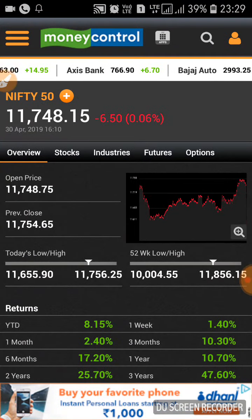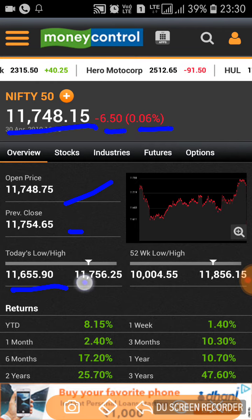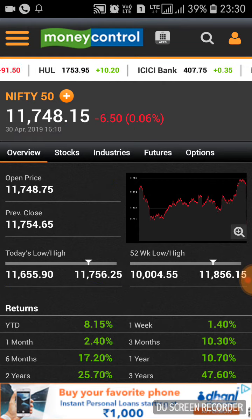Nifty ended flat negative at 11,748.15, 6.50 points in the negative, 0.06% in the negative. It opened around 11,748.75, which is less than the previous closing. Today's low is around 11,655.90, and the high is around 11,756.25. Let's go to my prediction review.